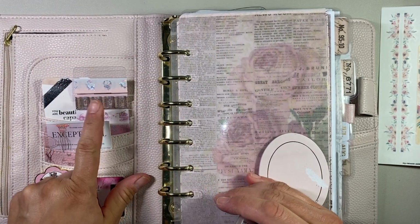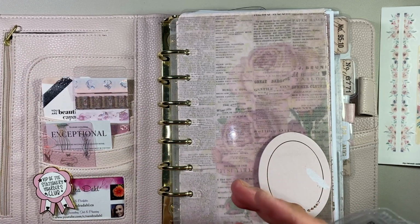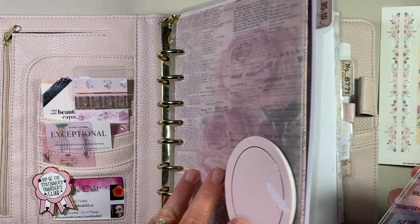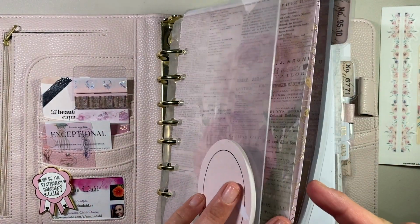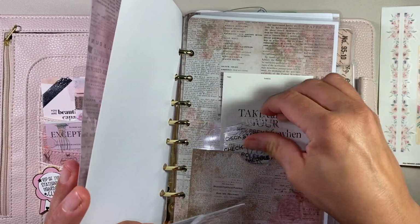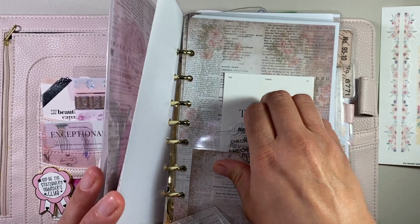I also have washi tape here. I added some washi mostly from Simply Gilded. I think it is all from Simply Gilded, actually. Okay, so I'm going to keep the month out. I guess I'll just put them in here. Oops. I'll leave them in this one. Okay. Or do I? Let's see.